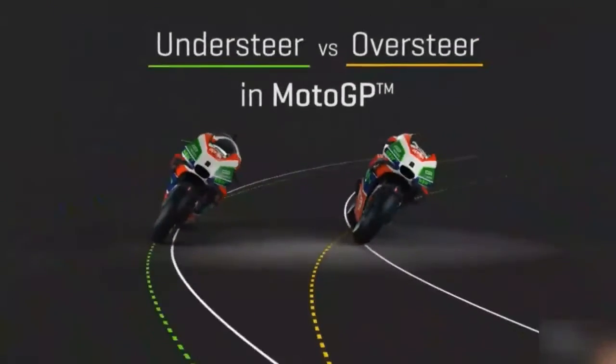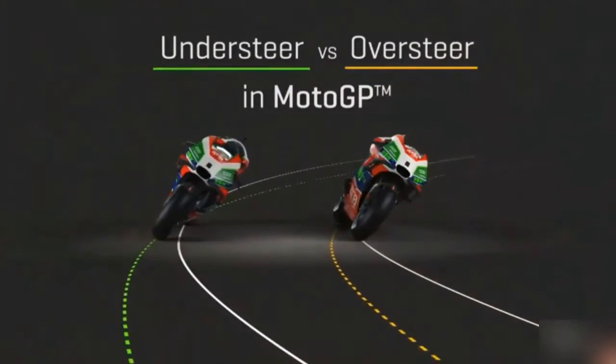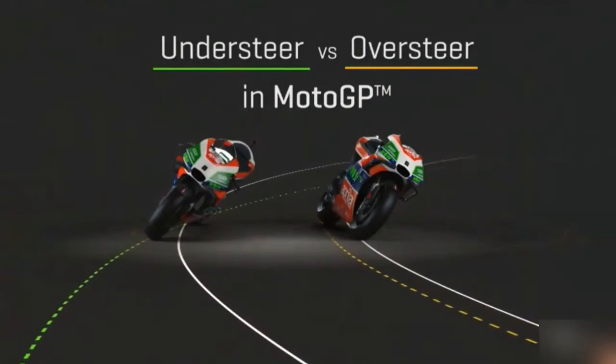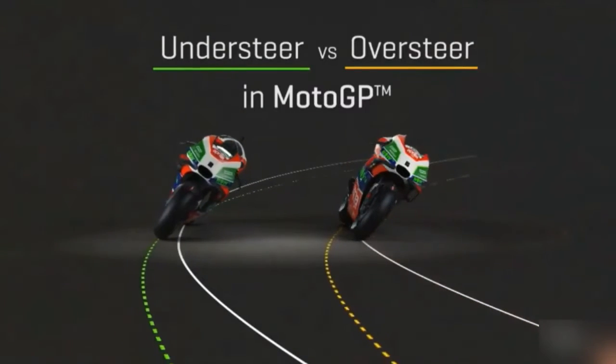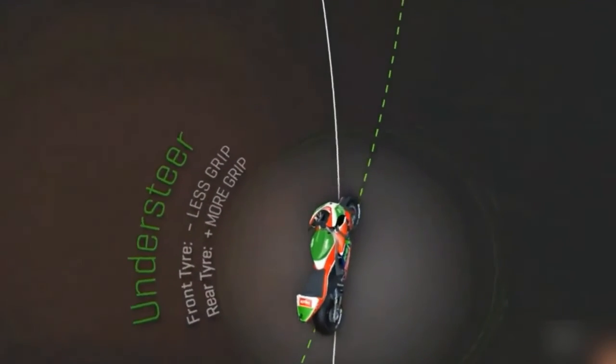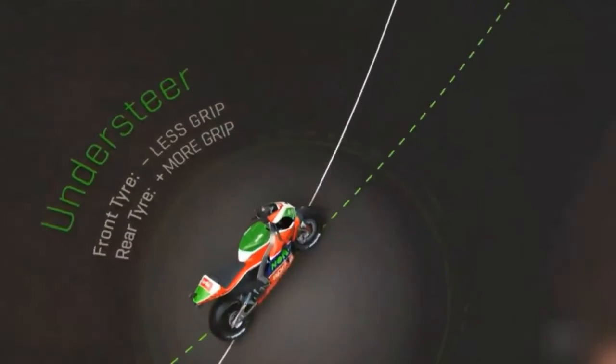Take a look at oversteer and understeer in MotoGP. What is it, what's the difference and what does it do? Understeering and oversteering are ways of manipulating the bike throughout a turn. Riders can adjust their steer angle, oversteering or understeering to compensate for speed or to line their bike up for the next section of the circuit.